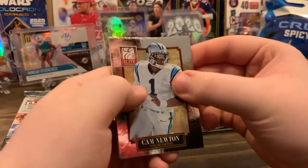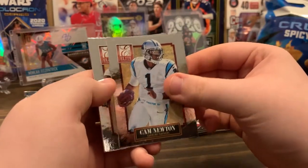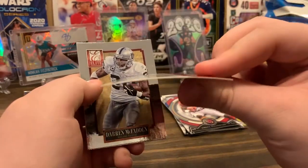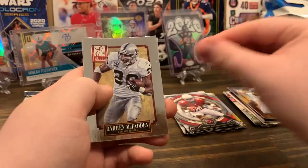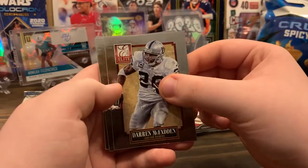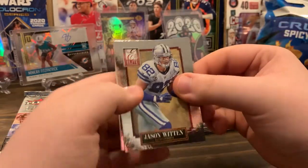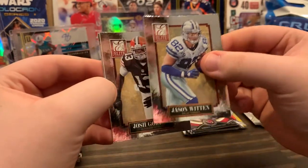Alright, what we got? Starting off with Cam Newton. A bendable Cam. They look kind of cool, but they're super bent. Oh, Darren McFadden. Yeah, these are very bent. No, these are just the base, right? Yes. They all look like Darren McFadden. That is nice. They're cool. Very good player. Oh, the Wit. Jason Witten. Wit, don't quit. Father Time. He's still playing, bro.